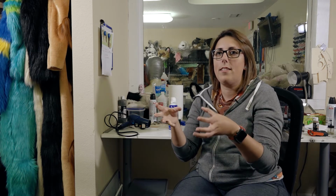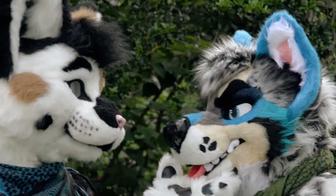But just seeing how happy people are, I want to be remembered that what I've created here, what we've created here together, is just pure happiness in the way of fuzzy animals that you can wear. So that's the way I want people to remember me. It's like I was creating happiness in a costume form, like a fuzzy costume form.